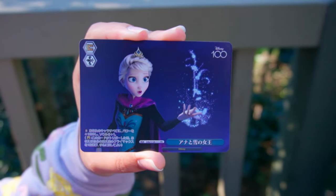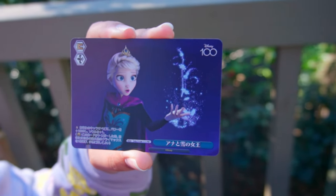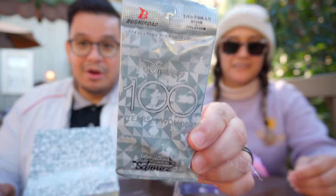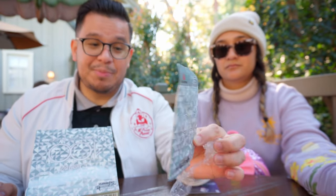I think every box comes with a random one. From the openings I've seen, I don't think there's anything super special that you can get. So it's a free card. But here are the packs. Here they are. Like I said, I think there are 9 cards in each pack, 16 packs here.